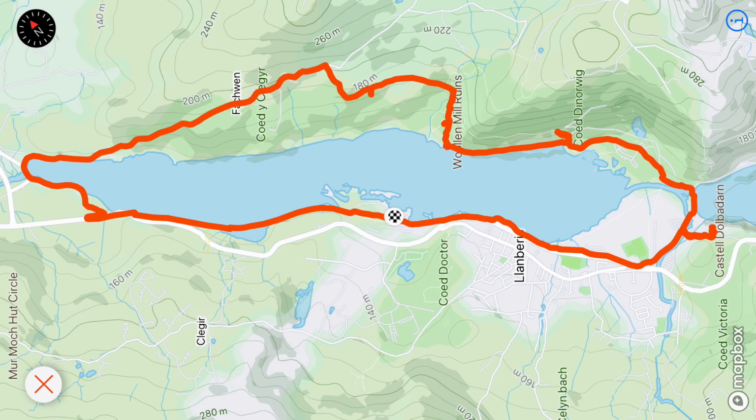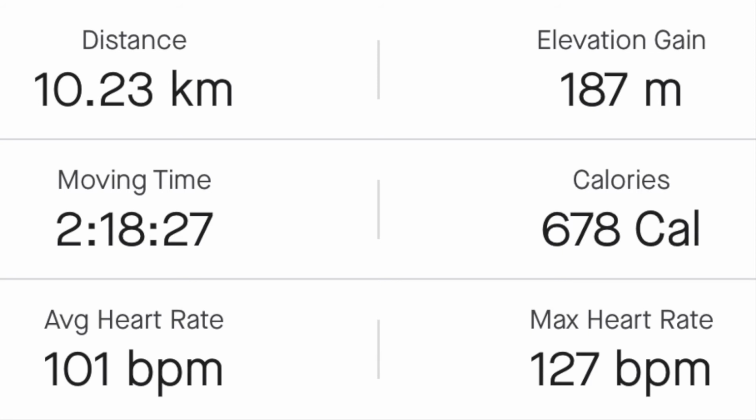The Llyn Padarn circular walk is a little over 10 kilometres long with a difficulty rating of moderate. It should take between 1.5 and 3 hours depending on your group's ability. Let me show you what's along the route.